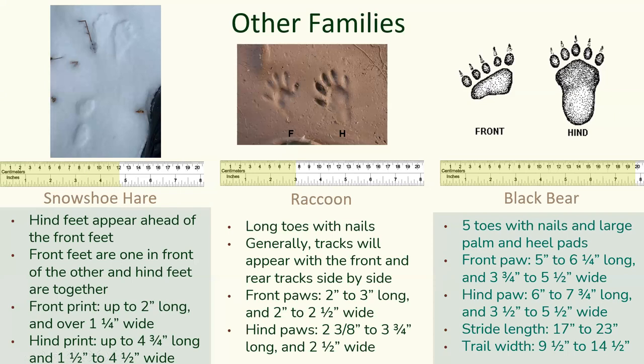So for our raccoon, they have really unique prints, which are almost human-like with their long finger-like toes, which do have nails as well, which will register occasionally. For this species, their prints will appear side by side. The front and rear will be beside each other, like pictured here. Again, because they are a wider bodied animal, they won't have that direct register at all. For their size, the front paws are 2 to 3 inches long and 2 to 2.5 inches wide, with the hind paws being larger, of course, 2 3/8 to 3 3/4 inches long by 2.5 wide. So that is our raccoon.